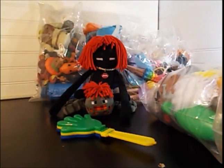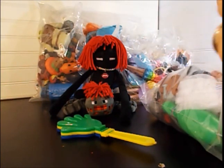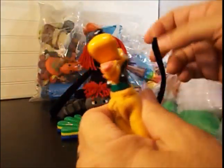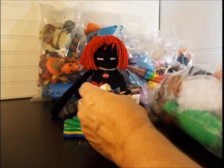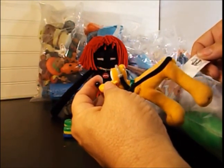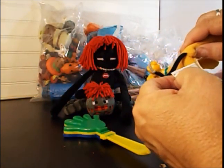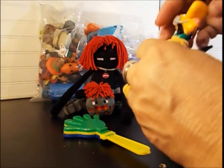Okay, so this bag was $2.99 at the thrift store, and we got a flapper and a ball. Oh, we got a little Pluto. Oh, he's got wires in him. Oh, he's got a little headset on. How cute. He is Disney. He's a McDonald's toy from no date. Oh well.